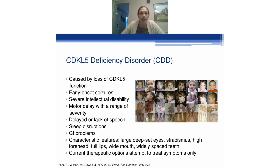So now I want to switch gears and tell you about how we can apply this system to another disease in our group, a cohort in our group, called CDKL5 deficiency disorder, or CDD. CDD is caused by loss of CDKL5 function. It results in early onset seizures, severe intellectual disability, motor delay, delayed speech, sleep problems, and GI problems, just to name a few. And really the only therapeutic options available right now are to try and treat these symptoms. So this patient group is in need of new therapeutic options.